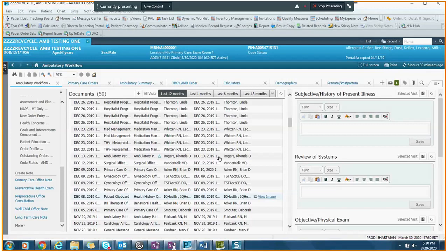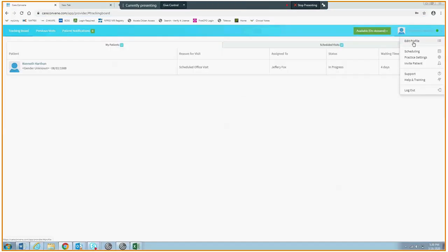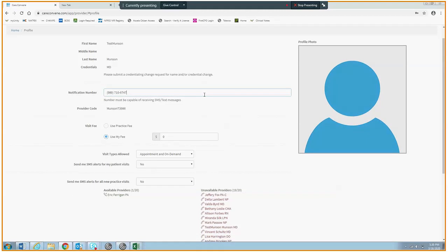So I can go ahead and show you all the settings for when you get your logins through Convene. This will just show you, it's right here, how to edit your contact number. I'll go through it all with you guys. So if you click on your name and then select edit profile, you can go in here and update your phone number. So this could be the best contact number to text you when you have a patient in your waiting room. Our visit fee right now is going to be set to 0. This will be blanked out for most of you, so you cannot change it. But if you can and it's not 0, we want to make sure that is at 0 at this time.